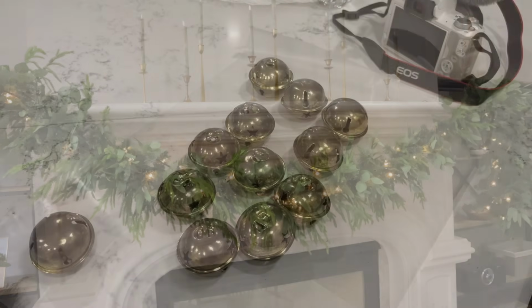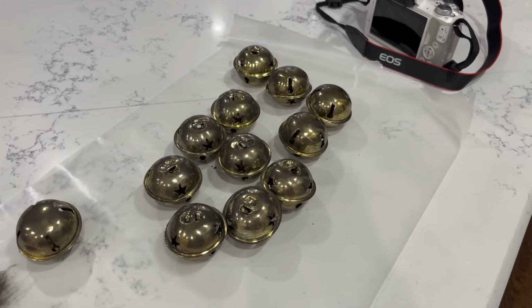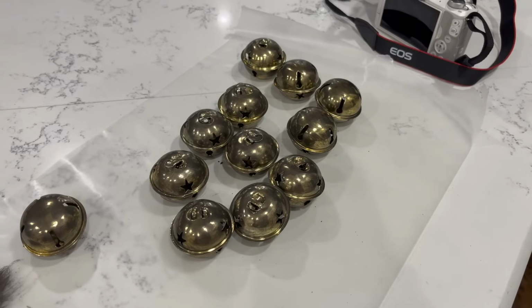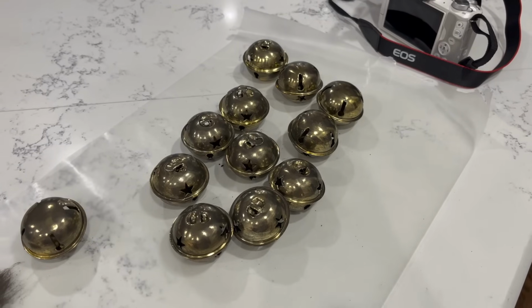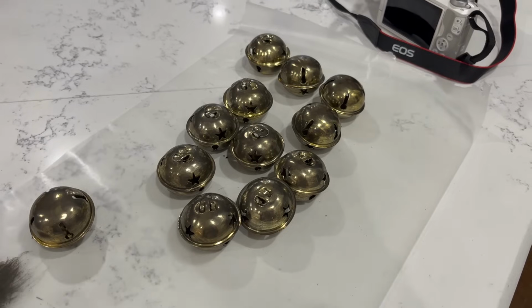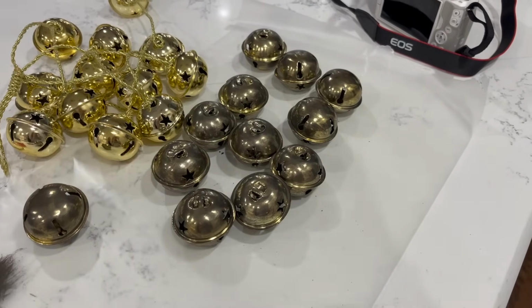I found this strand of bell garland at Hobby Lobby, and I didn't like the bright gold look, so you guessed it, Rub and Buff to the rescue. These, as well as some satin ribbon, is what will go on the end of each of my garland strands in the living room.